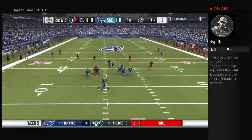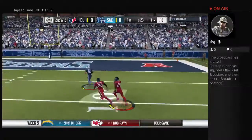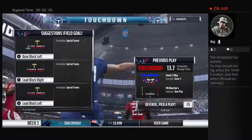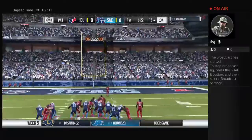Off play action, Newton. He's going to float this one deep right side. And that's caught inside the 30. Touchdown, Titans. Their big-bodied receiver, 82 yards. And the Titans have taken a first-quarter lead. Not a bad way to start it.